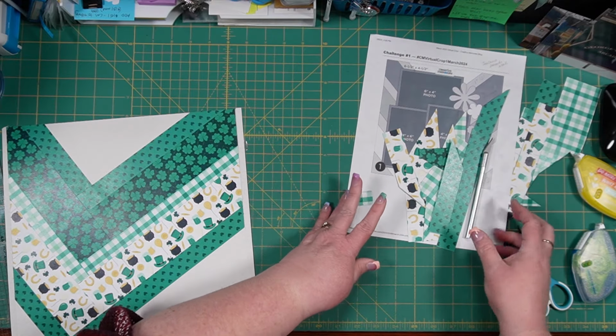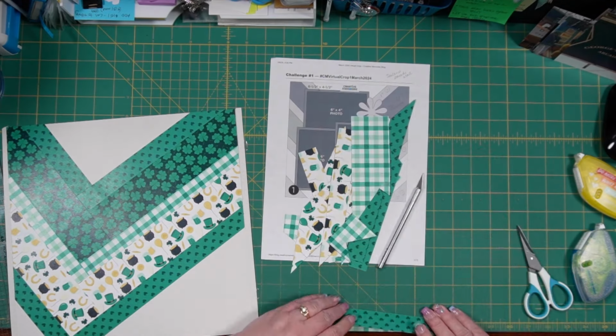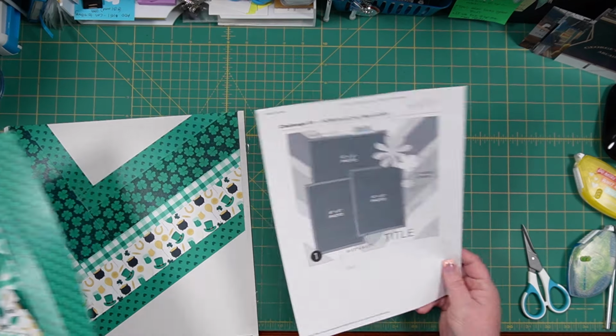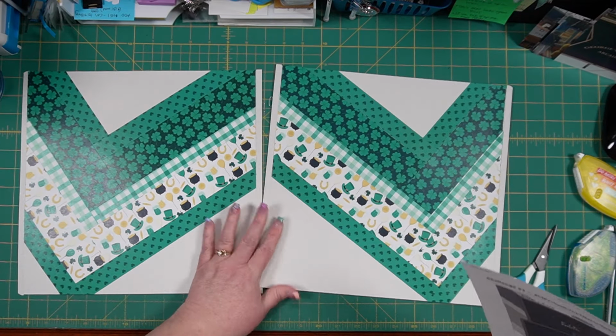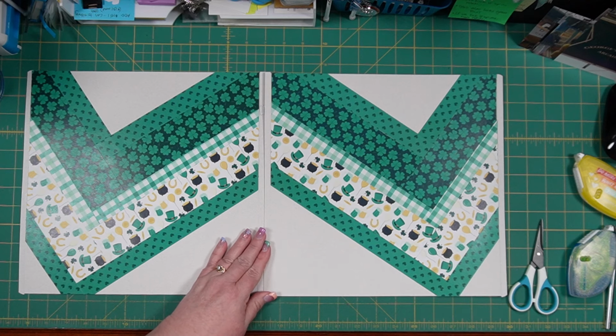I'm going to save these pieces and we'll determine whether we need that extra triangle. For now, let's just look at our photos. I'm going to look at my photos and see what else needs to happen, or where we can place them. Left side of the page, here is the right side of the page. I'm so glad we off-centered that. I like it that way.